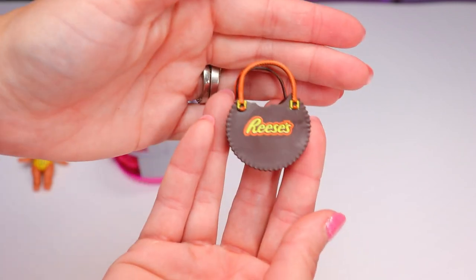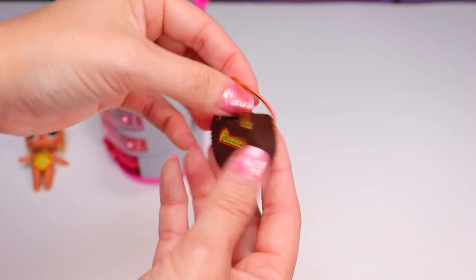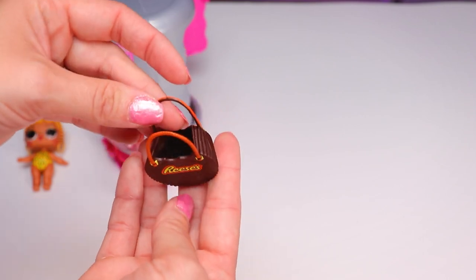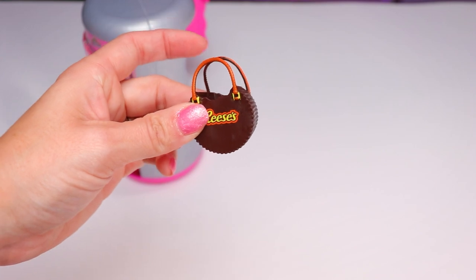Inside, we've got a Reese cup purse or handbag. So it's a dark chocolate color with orange straps and it says Reese's on the front. FYI, I'm in Canada. We call these Reese's, okay? But if you're in the US, I believe you guys say Reese's or something. I don't know, but this is cute.